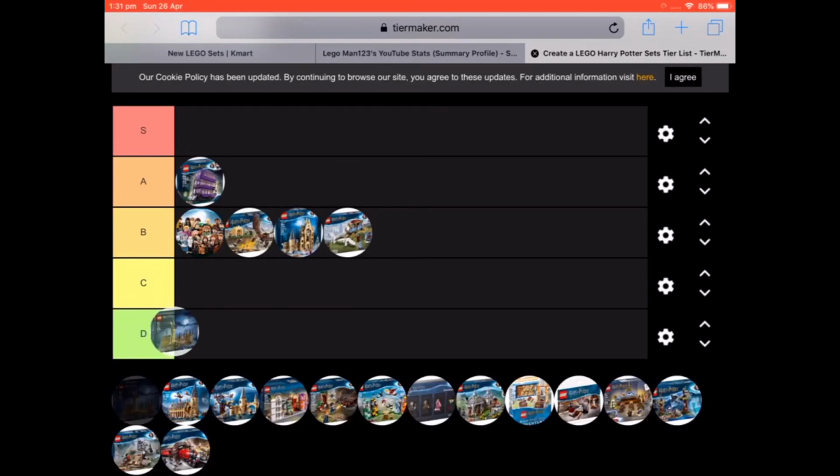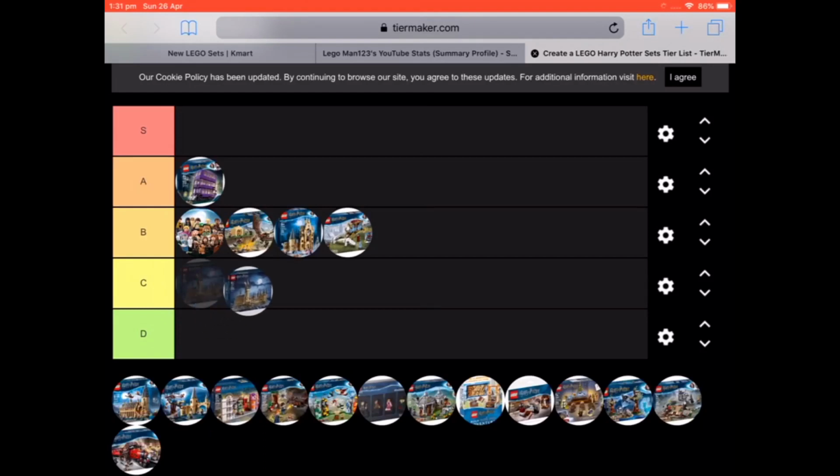And then the micro-scale version of Hogwarts. Now, I don't actually have this set, and I don't really plan on getting it because it is very expensive. I think it's like $600. But I do like the design of Hogwarts, and the micro minifigs like Harry, Draco, the Dementor, the different teachers. And then I like how you get the 4 founders. So I'd possibly say a C, but I'm really not too sure.